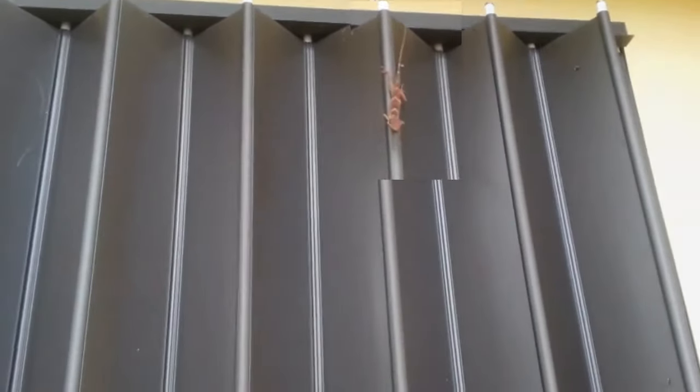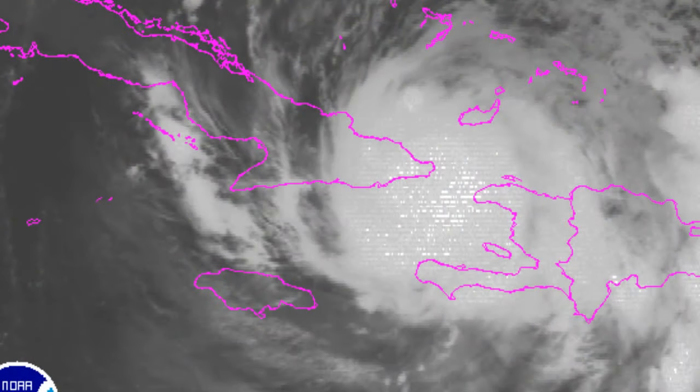Just getting these shutters up. The way the storm is tracking towards the west, you never know. And really strange out of NOAA that their best shot, the most critical time when it was going near those Cuban mountains, all of a sudden it just got depixelated. And we don't really see what happened. So it's all kind of fishy to me right now.